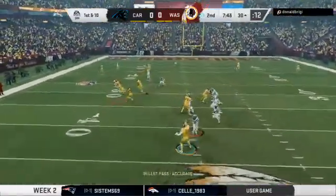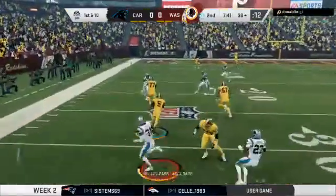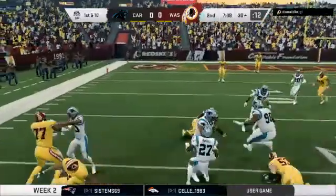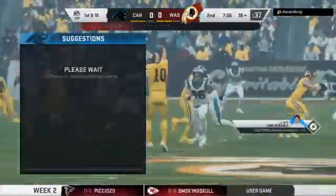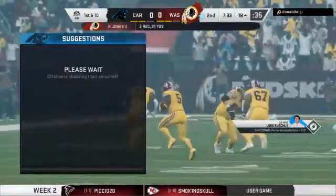On first down, Eason. Now they go screen. It's complete, and inside the 20 before he's brought down. 12 yards is the pickup, and it's good for a Washington first down.